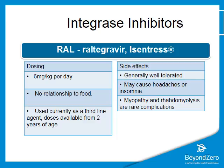And then the last class is your integrase inhibitors, and that is raltegravir, probably more relevant dolutegravir now, as that is now suddenly also become part of our third-line regimen, and we can use it in children from 2 years and up. Also twice a day dosing, and is generally fairly well tolerated.